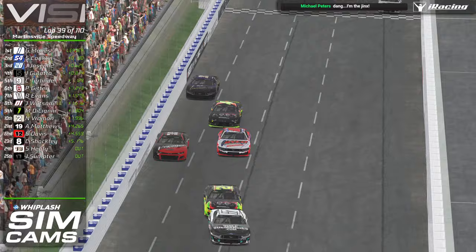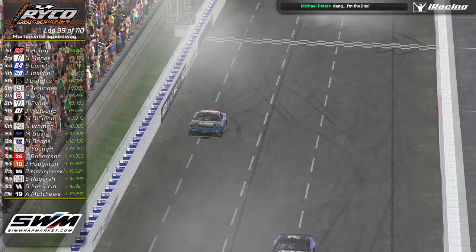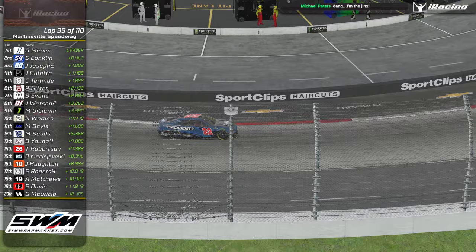Trouble further back. PB Henry loops it around out of turn four. Multiple cars involved in this one as Chris Davis is involved. Chubb Shockley involved, several other drivers involved in this one, the 04 machine of Gabriel Marciricchio involved in this one, heavy damage to his number 04 Chevrolet.